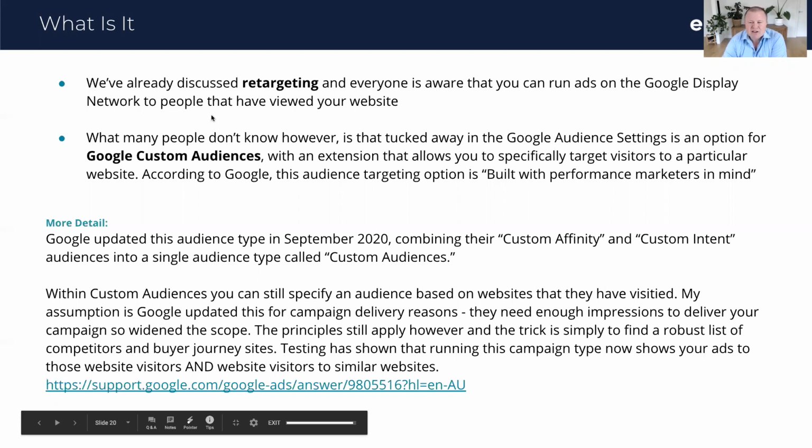Now, we know that we can run display and retargeting for our own websites. We've all seen ads as we move around the internet. Even if you don't have it on, you're aware that you can run ads to people who have seen your site. But what a lot of people do not know is that tucked away in the Google audience settings, there's a particular option called Google Custom Audiences. Inside of Google Custom Audiences, there's an extension, and that allows you to specifically target visitors to other particular websites.